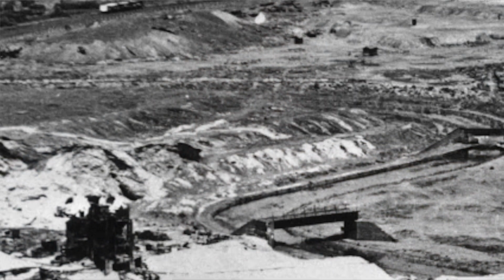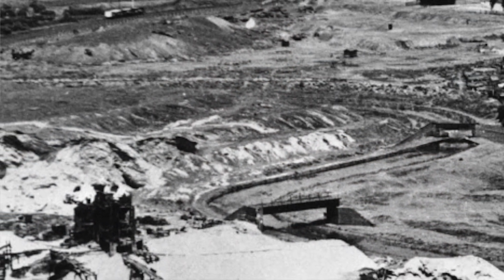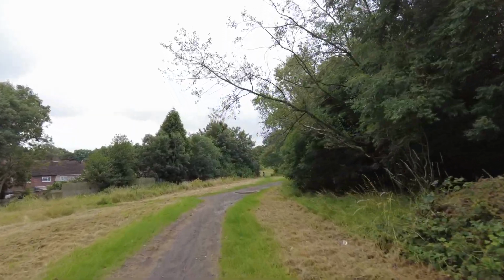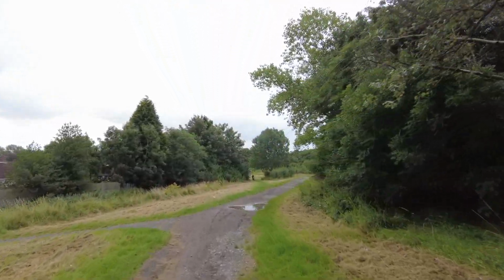The line I'm following is very much on the track of the canal, but I'm probably about 50 or 60 feet too high. This is all reprofiled land. It's the slag and the waste from Tipton colliery that's been reprofiled into another area of public open space. But then, as I turn around the corner, I'm starting to follow exactly on the line of the track.